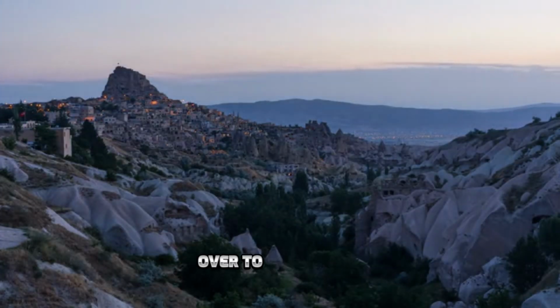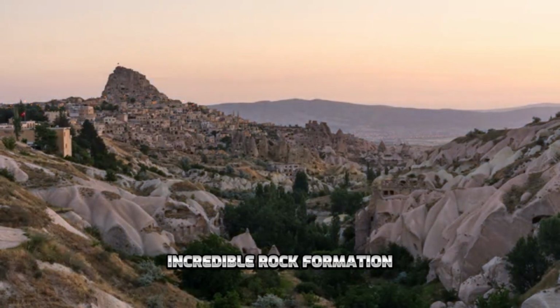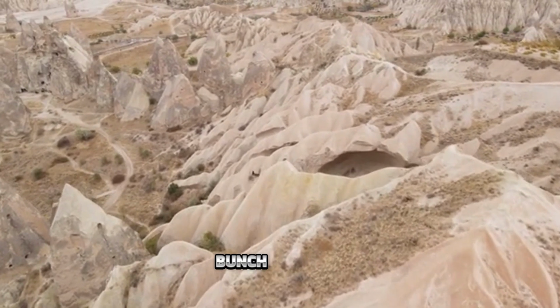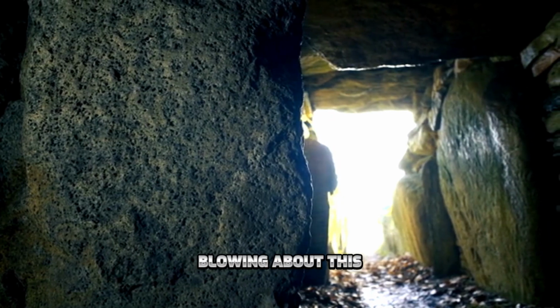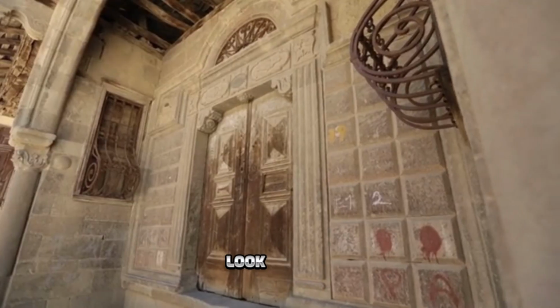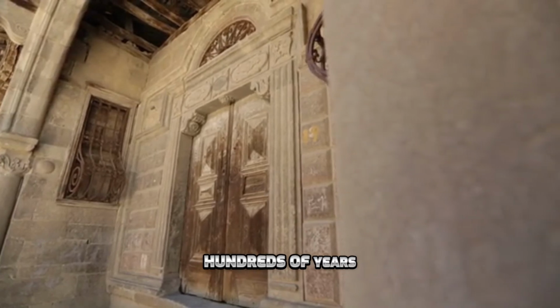Now let's head over to Cappadocia, Turkey, where you can find this incredible rock formation. It looks like something out of a science fiction movie, but it's actually just a bunch of rocks that have been eroded over time. What's really mind-blowing about this place is that there are secret rooms hidden behind these rocks. And if you look closely, you can see that they've been hiding them for hundreds of years.